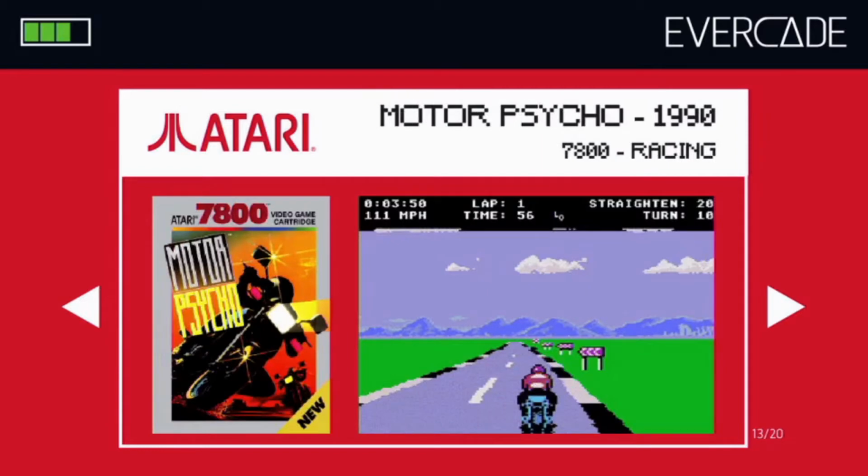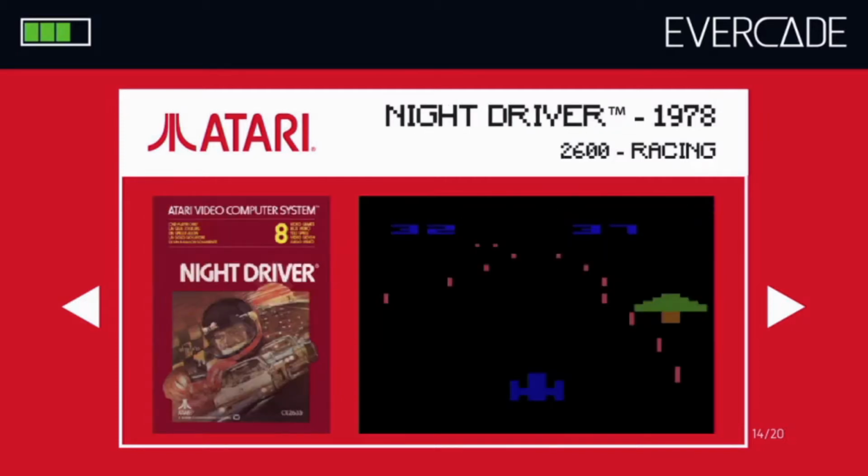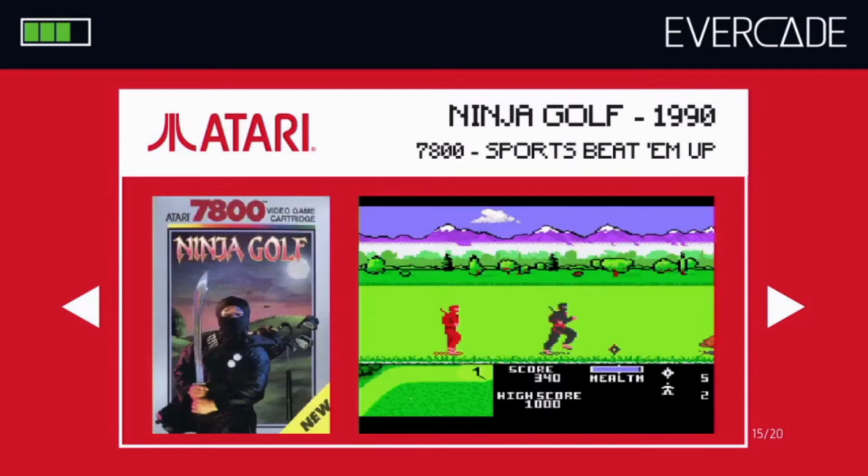Multicycle, which is a 1990 7800 game, at least I was born. Don't know much about it, given the name. I would imagine it's a Road Rash type thing. We'll see. Then we have Night Driver, 2600 racing game from 1978. Looks like one of those old racing games where the track doesn't really change and you just move the car around. This is the one I was actually interested in seeing. I'm quite curious how ninjas and golf go together. So it's 1990's Ninja Golf, which is a sports beat 'em up.